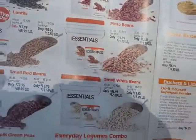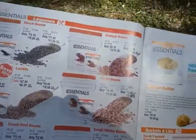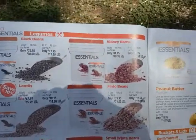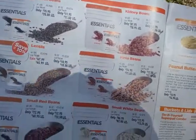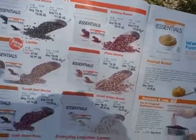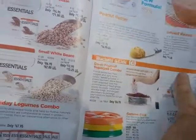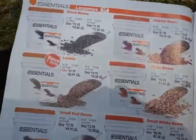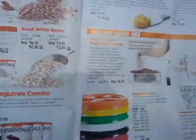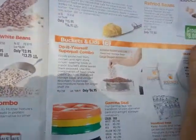But at the same time, if you priced it in your local grocery store and did your own preserving and sealing up and your own storage, it would probably be at least 50 cents or so, if not more, per pound cheaper. Something to consider. But if you're just not wanting to do anything yourself and you're lazy, then it's not the worst thing to get your core essentials here with some rice and other things. So we got the Gamma Seals, different ways to do your own.